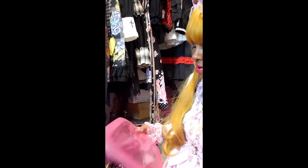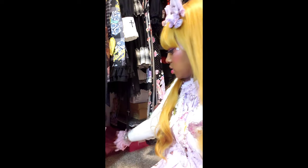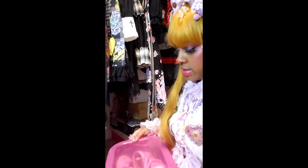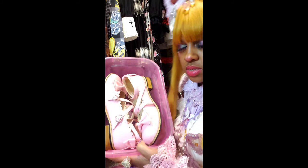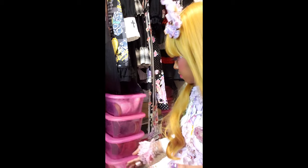Then we have my black ones. Just regular old tea parties. I got these from AliExpress, actually, the drop shipping ones, if you know about those. These are my pink ones. Yeah, so they came really fast. I just have the four pair of those, and they live right here.